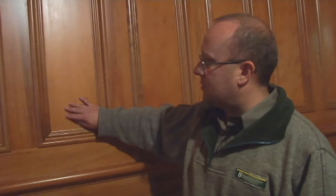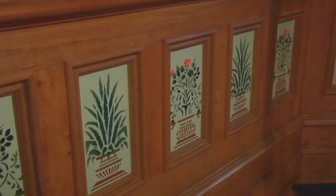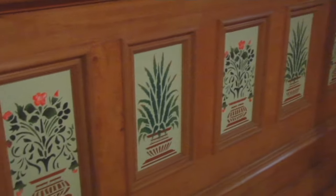Pre-1996, when the building was fully restored, these panels were coated in 6 or 7 layers of paint. And they were tediously scraped back to the bare finish that you see today. That uncovered a lot of little secrets around the building. And we have these little stencils. They restored those, and then they've been replicated around the room as they once would have been.